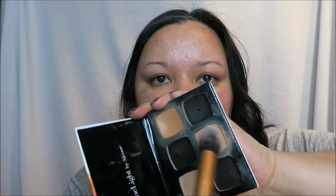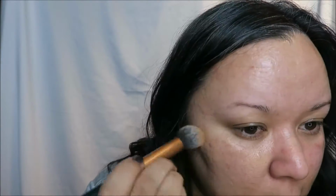So first step, always and forever, is my primer mist from Limelight. Bam. Light mist. And then I'm gonna go in and do some concealer. I use number 3 and number 4, and I kind of mix them. Sometimes I just use number 4, it just depends on how I'm feeling. And I'm just gonna go in quickly and buff it over my redness.